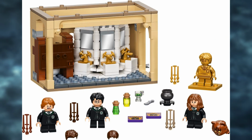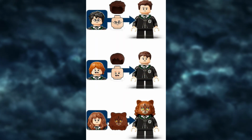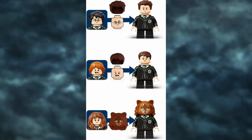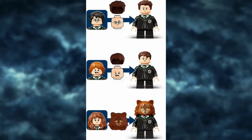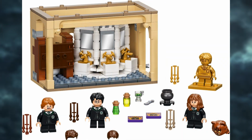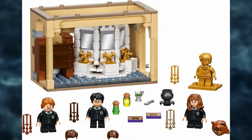It's just like the girls' bathroom section, but the really key thing here are the minifigures, and they all look really really nice. They all actually have Slytherin outfits here because that's what they wear in the movie. And then Hermione also has this really great new head mold of her as a cat. So this is just an awesome set to buy if you just want to get the main cast from the Harry Potter movies for cheap.